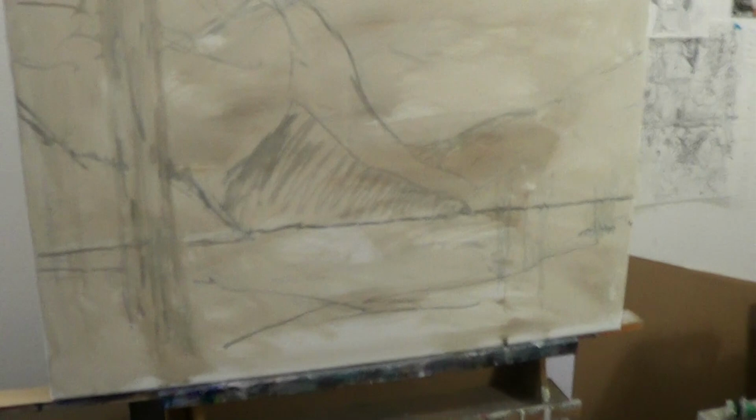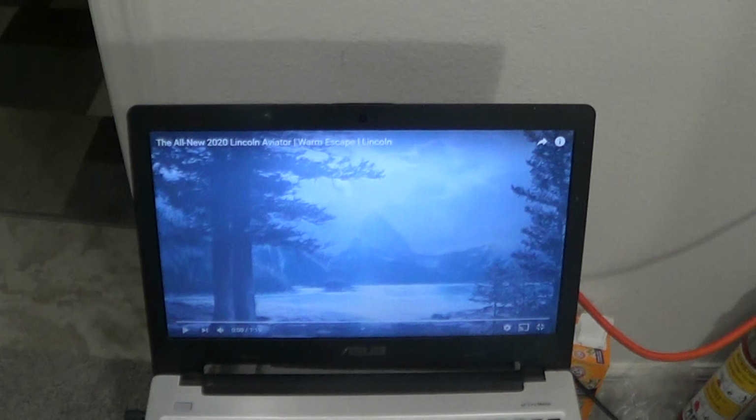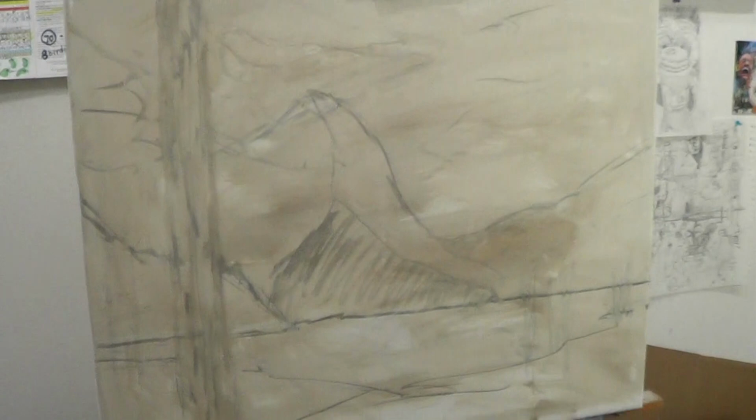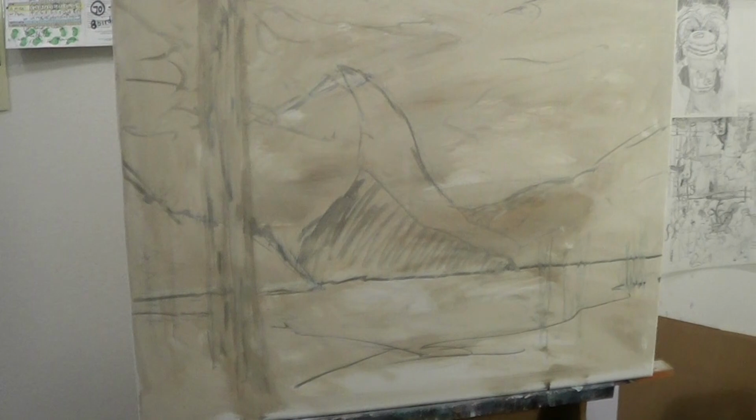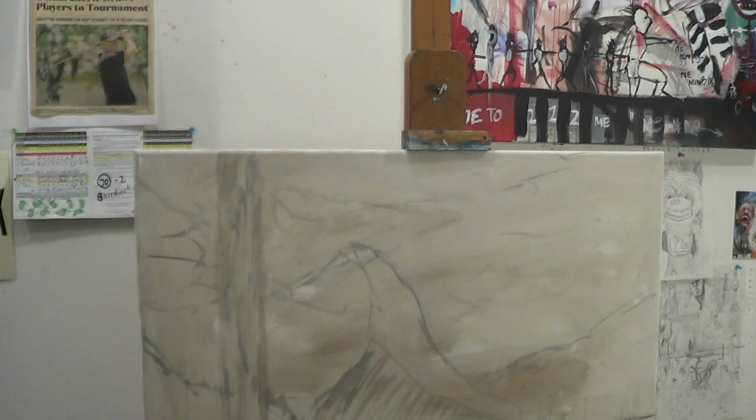I'm going to move a few things around. I don't like those two big trees in the front, even though the commercial image has those two big pine trees. It's kind of obnoxious. I'm having trouble getting this one figured out compositionally. I want to make some changes, so we can do that. We'll get there.